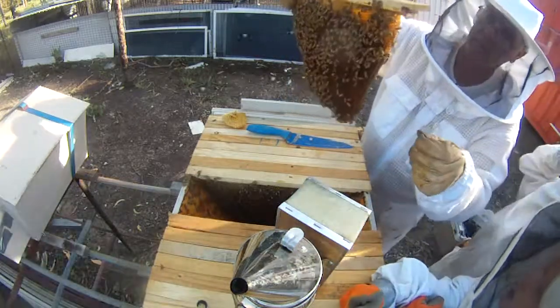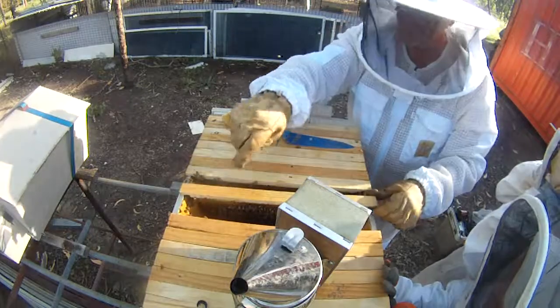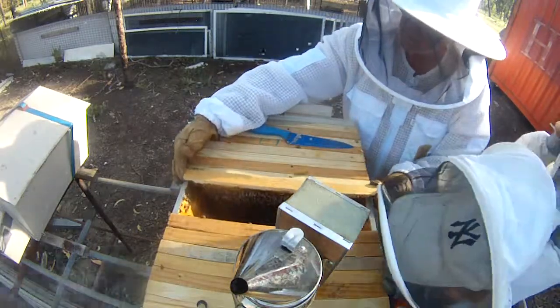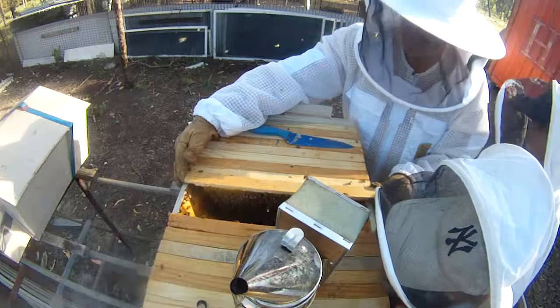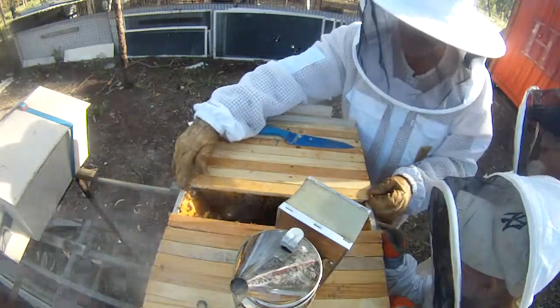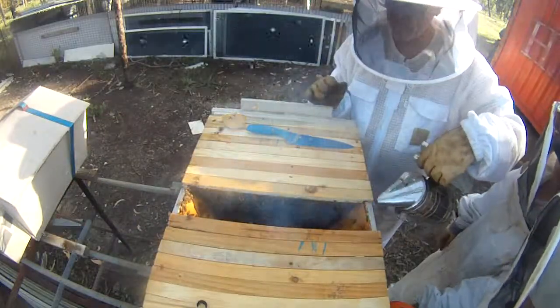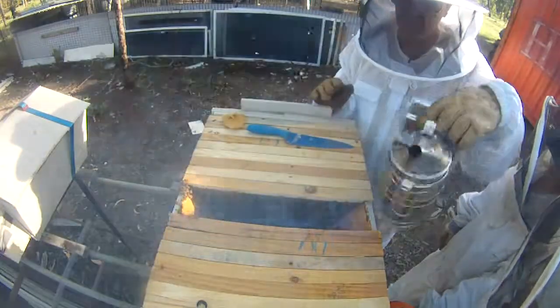So the baby, a drone. Yep, lots of big drones. Not as many as last time I opened this. Last time they killed them? They toss them out, yeah. They actually toss them out. But why? Because they're freeloaders. They don't collect honey. All they do is wait for a new queen.